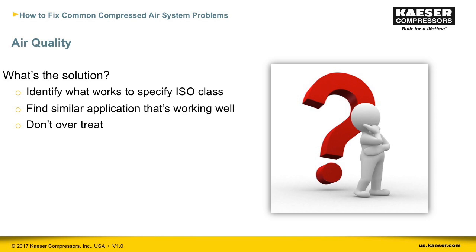Keep in mind that you don't want to overtreat the air. It will increase purchase and operating costs. For example, if a refrigerated dryer works well, don't use a desiccant dryer just to get a better class of air.